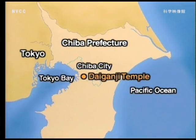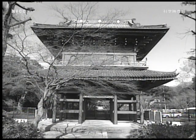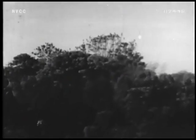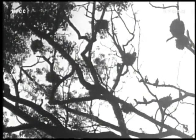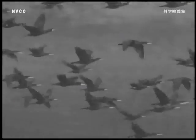Around the 1930s, the largest colony of common cormorants in Japan was at Daiganji Temple in Chiba City, to the east of Tokyo. The common cormorants are said to have thrived there for more than 130 years. In their prime, around 1935, between 10,000 and 40,000 common cormorants are thought to have lived there. It's said that when they all took flight together, they darkened the sky.